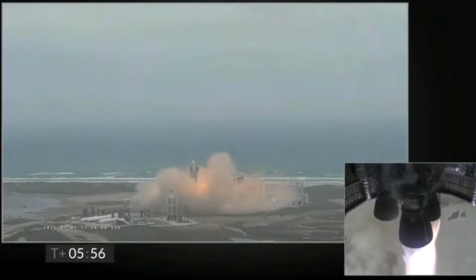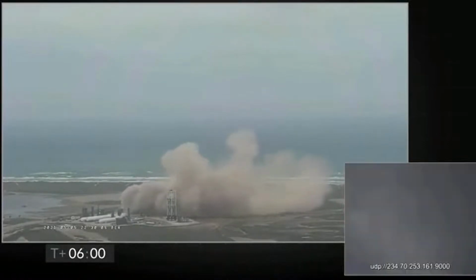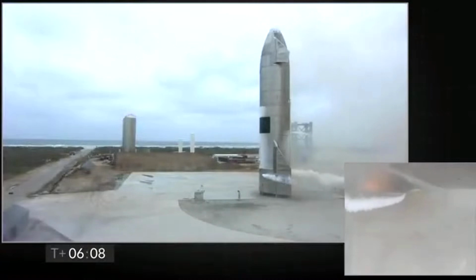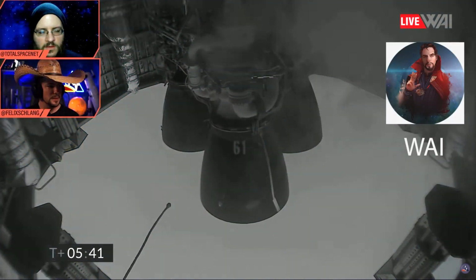It's coming down. Look at it go. Here we go. And is it down? I don't see explosions. I think it's down. I think it landed. Oh, it's on the legs too. Oh, look at that. Right on the edge of the pad, but it's down. Yes. Something's dangling around there.